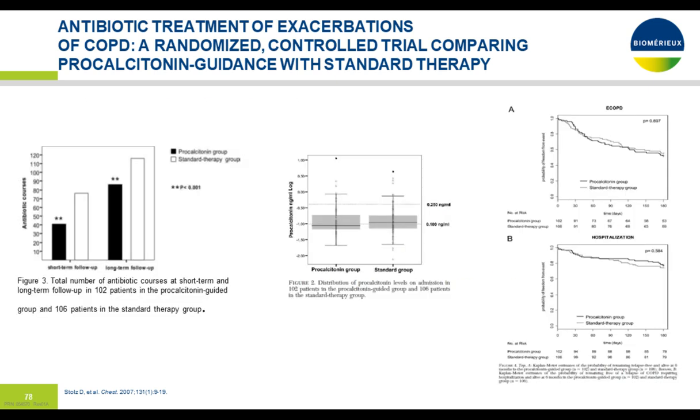As you can see here, the actual reduction in the procalcitonin group was significant in the black bars. And then if you look at the levels of procalcitonin, they were similar in both groups. And in the right-hand panel, you can see the exacerbations, no significant difference in the two groups, and the rehospitalization rate, no significant difference in the two groups over 6 months.